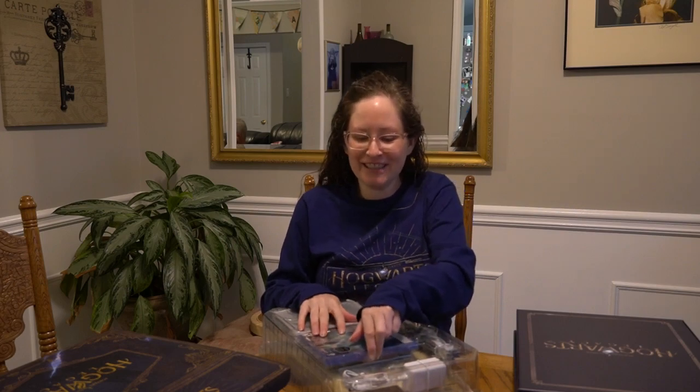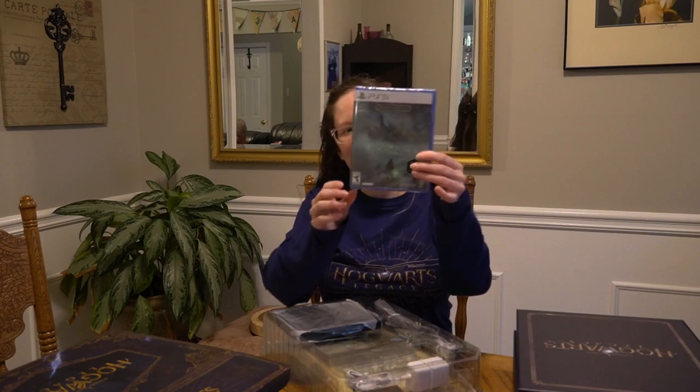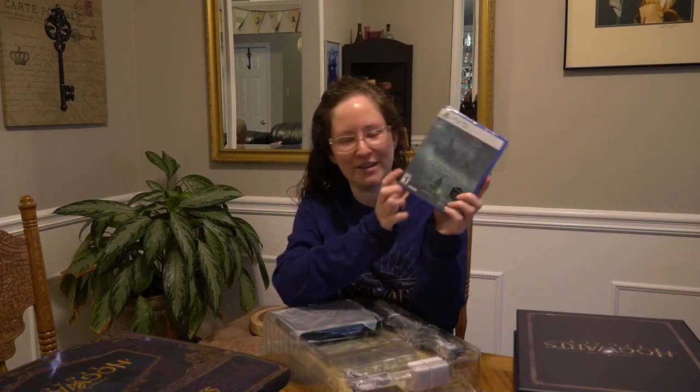Okay, collector's edition of Hogwarts Legacy. It comes with a copy of the game for the PlayStation 5, which I already have, which was also given to me by WB Games / Avalanche Studios.